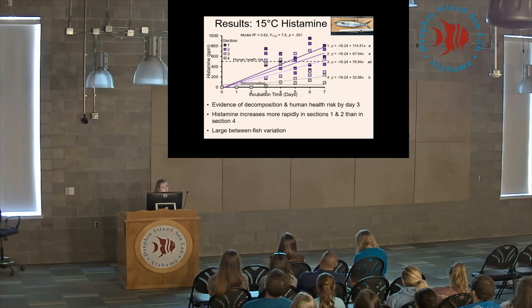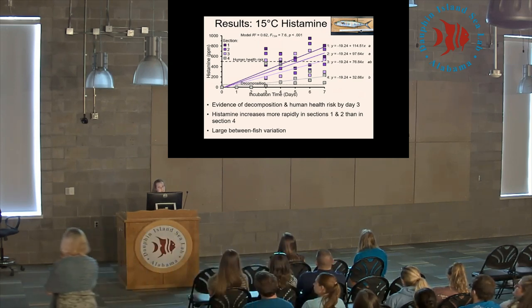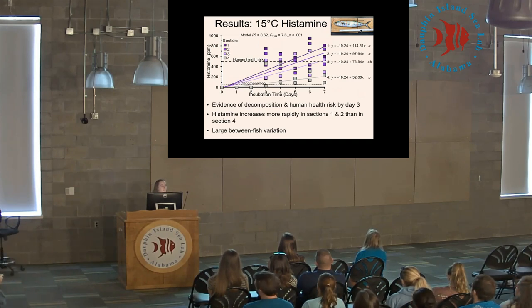And here we have the results of a model with incubation time and section as factors, but here we also had a significant interaction between incubation time and section, to where the histamine in sections 1 and 2 increased much more rapidly than that in section 4. So we had different slopes there.